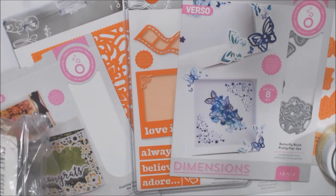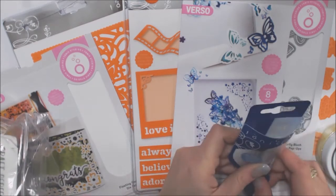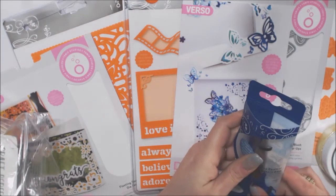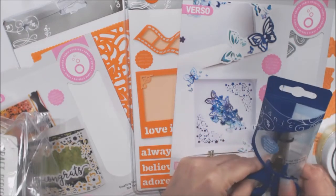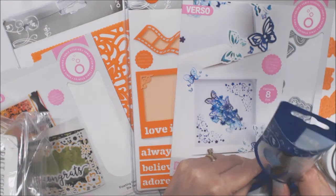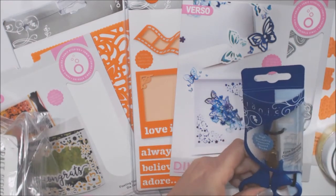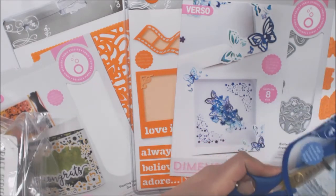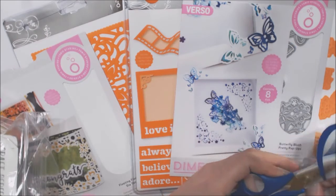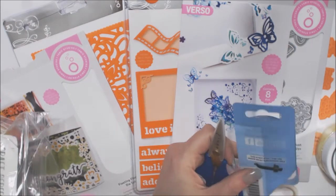Oh, look. Ooh, I got more scissors. What kind are these? High quality, high durability, titanium coated blade. Fine control, crafter's snip. Includes protective cap for safe transport. Oh, okay. Well, let's use our scissors to see if we can cut this. Nice. The back doesn't say anything.